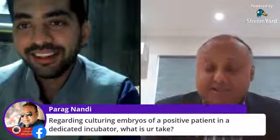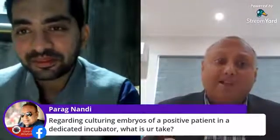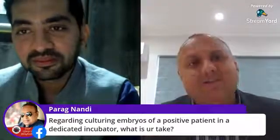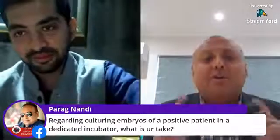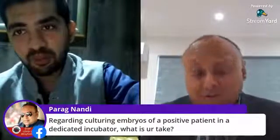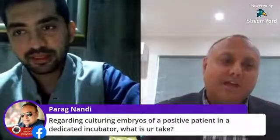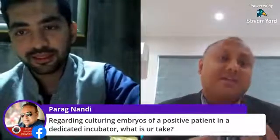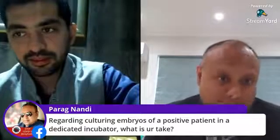They share the same humidification system. So you can't give them one half so I can culture other patients in the other half. No, they're sharing the same humidification system. Your viruses could literally hop from one side to the other through the humidification flask. So the entire benchtop incubator has to be dedicated to them. And of course, you would freeze them in a closed system, as I said.